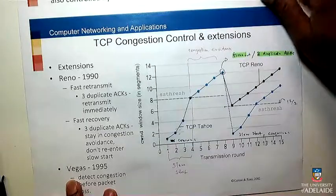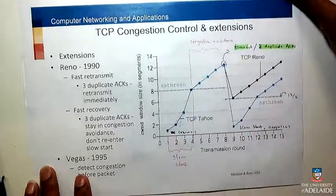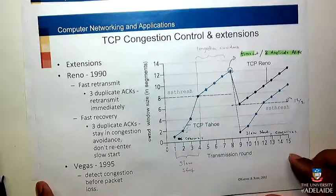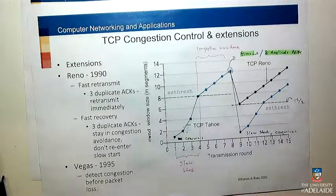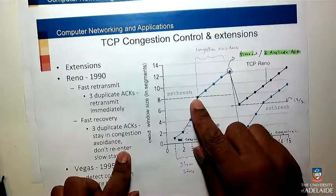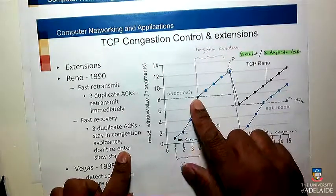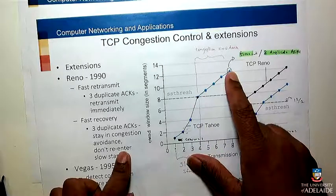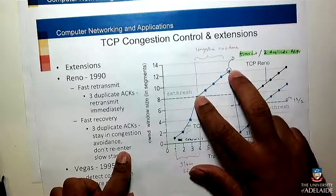Is there any good reason why you don't do a binary search style of trying to find the maximum window size instead of doing a linear increase? So you're saying when you hit here, use the SS threshold as the minimum, and the point of congestion as the maximum, and use a binary search to try and find a max.